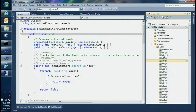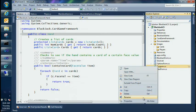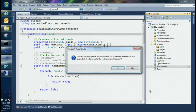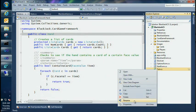And the last little thing, which is probably my favorite, is every time you go and rename a file, we select the entire file name. But now, in vNext, we'll just select the name of the file. You can type in what you want. So we'll call this test guy. Hopefully I didn't break everything in my application now. So let's rename this back to program.